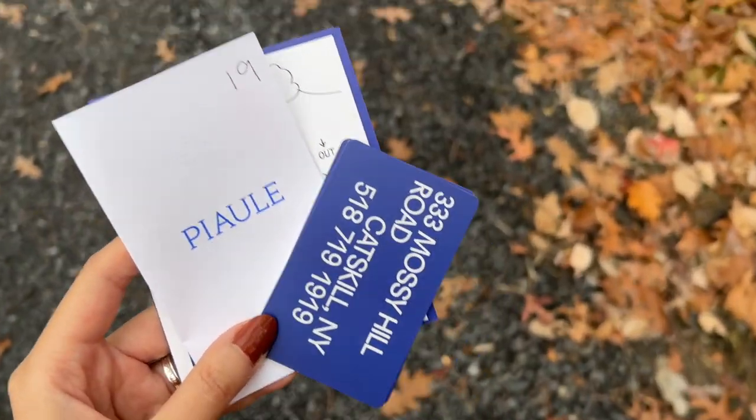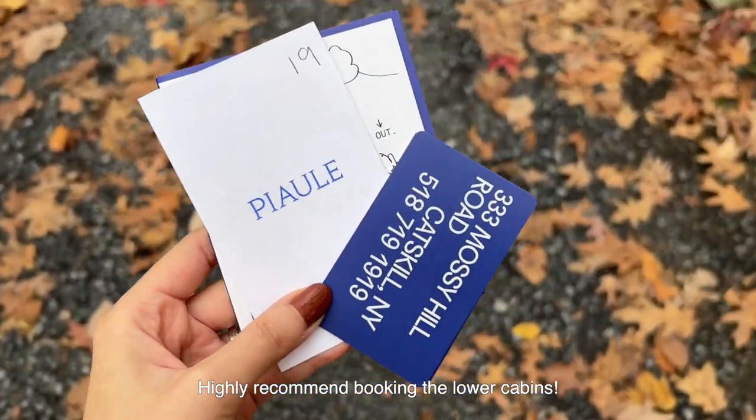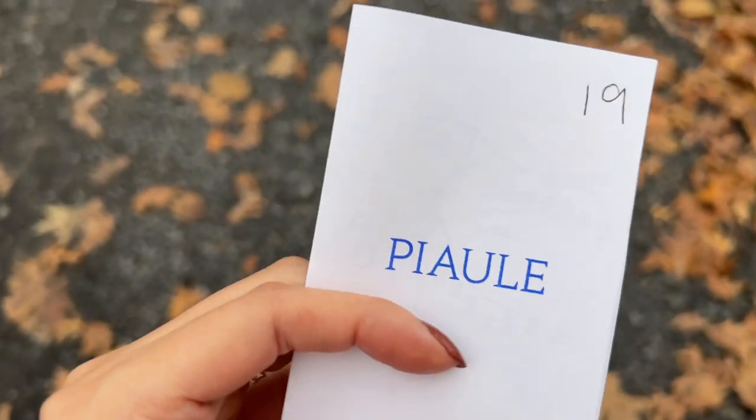Just checked in. We're staying in number 19 and it's one of the lower cabins. And they gave us a little map.